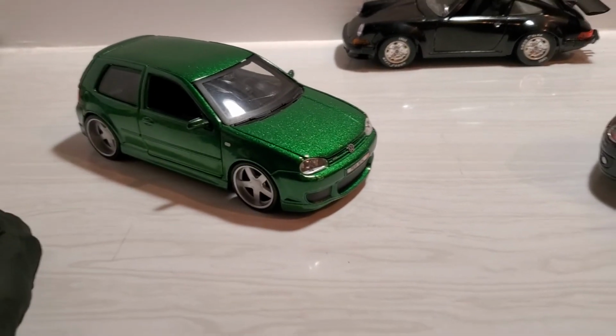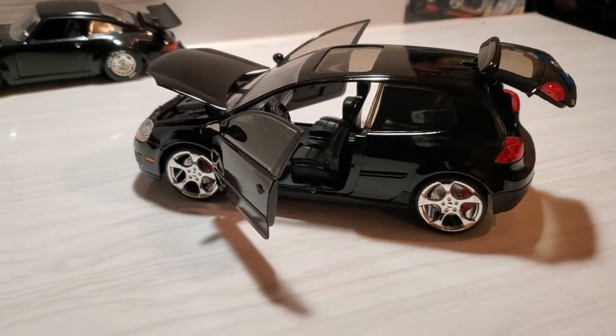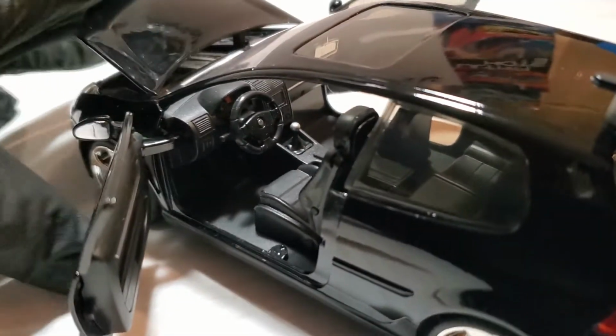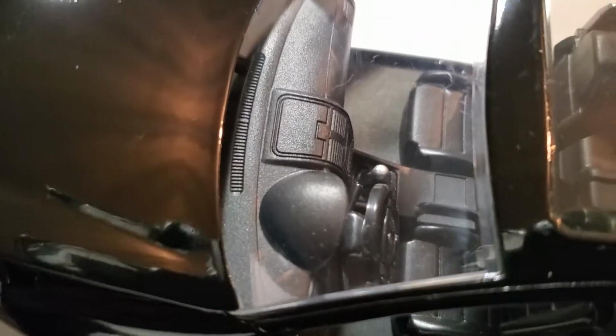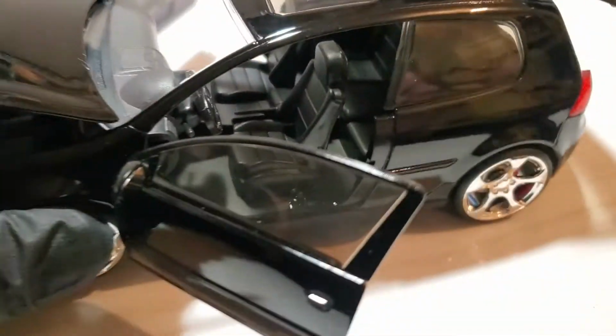That's the Maisto. Now let's look at the JadaToys. Now the JadaToys has actually finer details. It's a little bit larger than 124 scale die cast, but look at the interior. Very nice molded details. Look at that. How cool is that? So they did a very nice job.